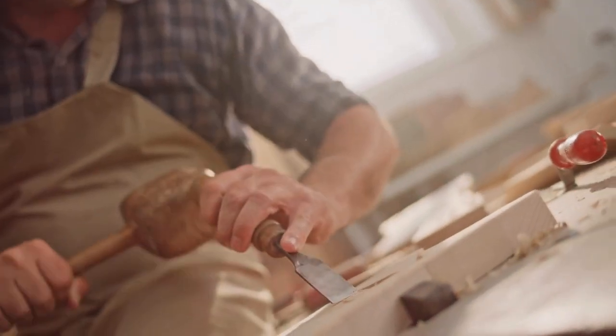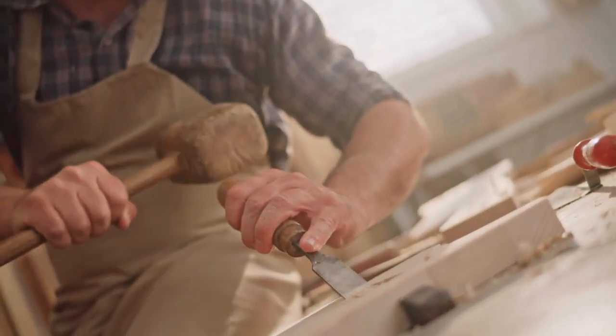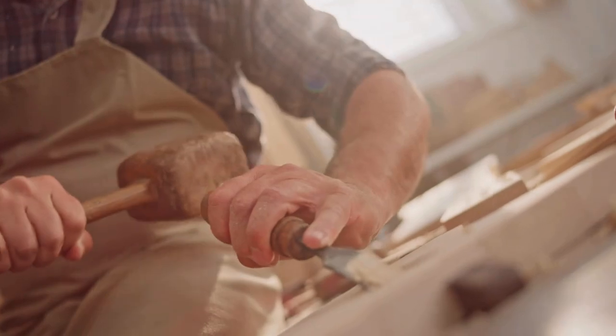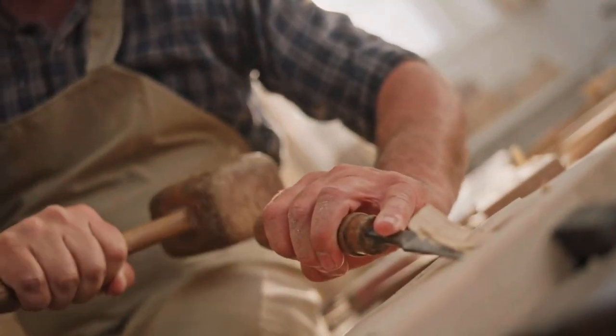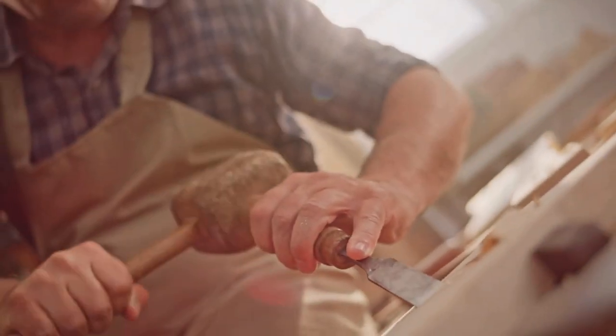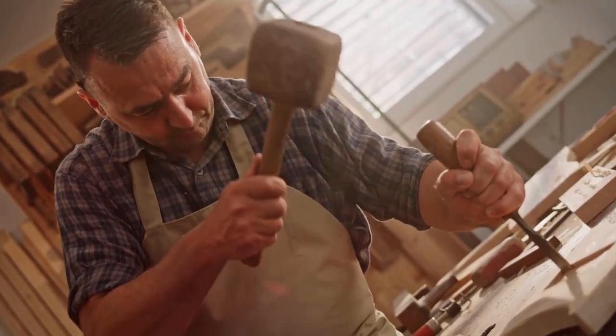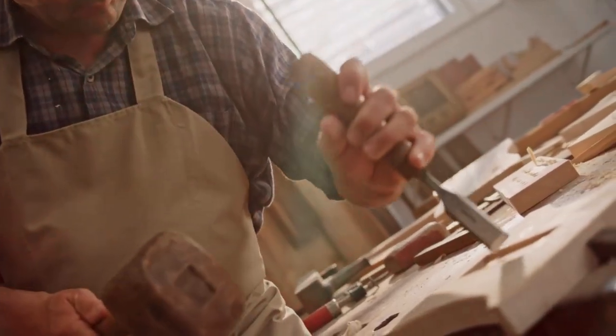The journey continues, mastery through practice. Like any journey, mastering the chisel is a process of continuous learning and practice. Each cut, each detail, brings you closer to perfection. Remember, practice makes perfect, and every project is a step towards mastery.